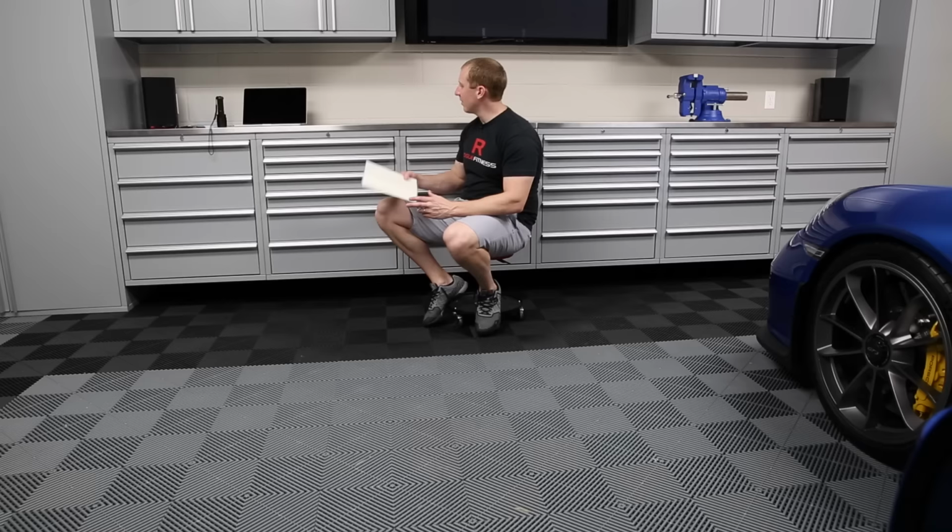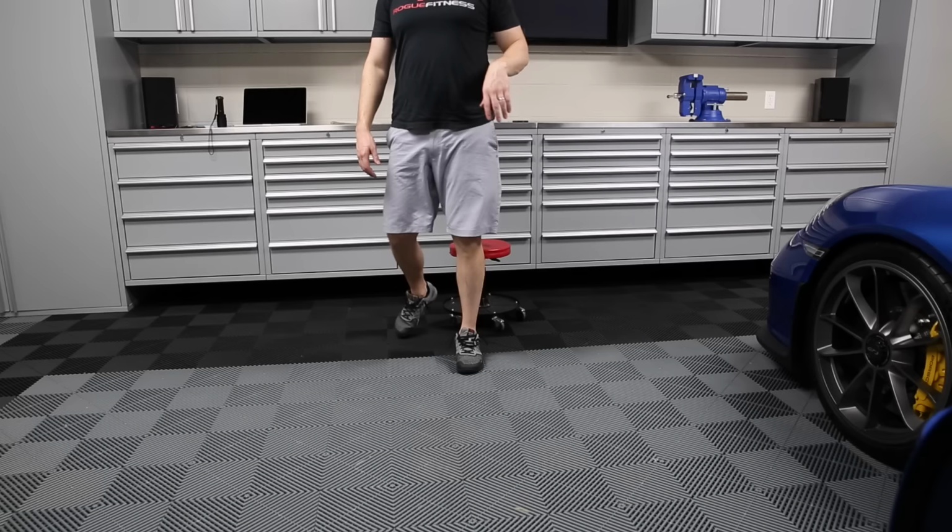So those are the factory options, and I'll do a full review on the car at some point. I don't know that I'm particularly gifted at reviewing cars, so I'm not too excited about doing that. There's been plenty of other reviews of the GT3, but I'll probably do something at some point. So stay tuned for the options video, or the aftermarket modifications video. I'll have that one up soon too.